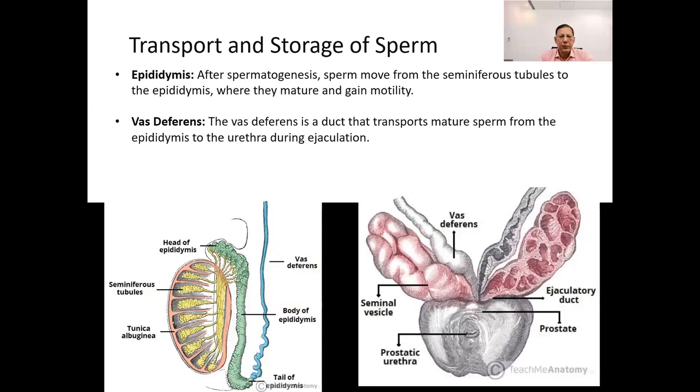Transport and storage of sperm. Once the sperm is produced in the seminiferous tubules, they move through the male reproductive tract. They pass through the epididymis, which includes the head, body, and tail. The sperms move through the epididymis for further maturation and storage before reaching the vas deferens.